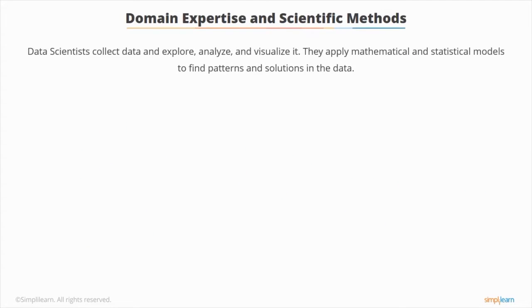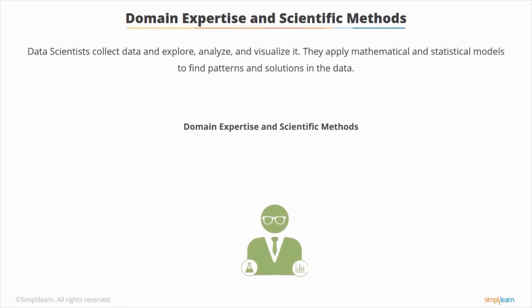Let's look at each of the components of data science separately. The first component is domain expertise and scientific methods. Data scientists should also be domain experts, as they need to have a passion for data and discover the right patterns in them. Traditionally, domain experts, like scientists and statisticians, collected and analyzed the data in a laboratory setup or a controlled environment. The data was then subject to relevant laws or mathematical and statistical models to analyze the dataset and derive relevant information from it.